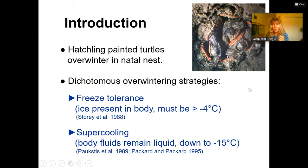So most animals use either freeze tolerance or supercooling. They can't switch between them. They're adapted to do one thing. But hatchling painted turtles are pretty interesting. They have this dichotomous overwintering strategy in that they can do both, obviously not at the same time, but they can survive doing both things. They can survive being supercooled and they can survive being frozen. And what happens to them actually depends on the environment that they're in when they spend that first winter in the nest, okay?